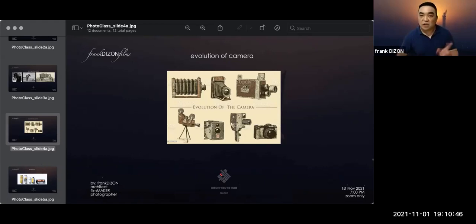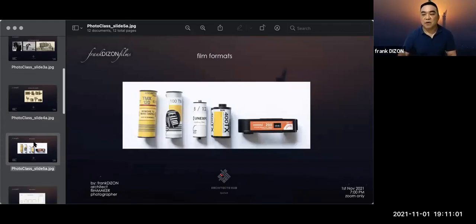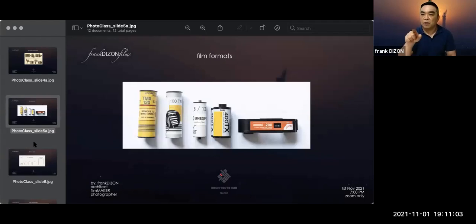I also want to touch on how they used to expose or make images for these cameras. And most of you know these ones that we have. So especially the middle one with the 400px, that's the most popular one for your 135. We call them 135 because it's 35 millimeter cameras, diagonal size of the film negatives.